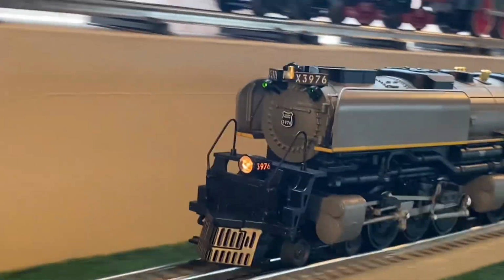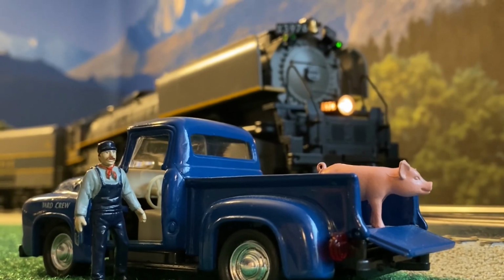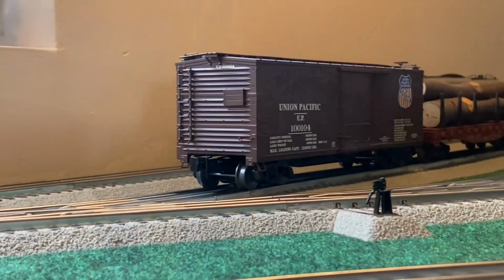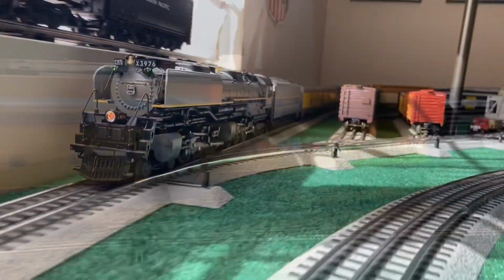It's interesting to note that while some Challengers were fitted with these smoke shields or wings, any Challenger in passenger service would have had them. So it was odd to me that this LionMaster model didn't feature them. I actually added them shortly after it arrived on our rails. Very happy that I did.